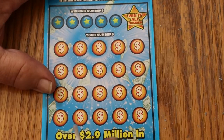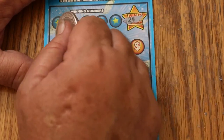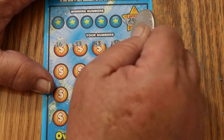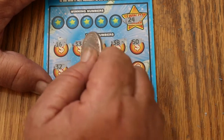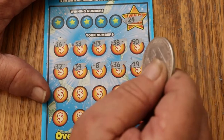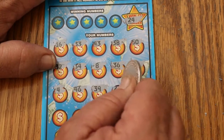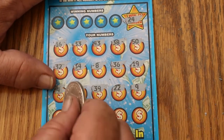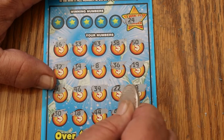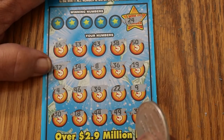Okay, ticket 26. 24 is the win it all. 16, 33, 43, 38, 50, 32, 34, 8, 36, 19, 4, 46, 39, 22, 9, 30, 18, 44, 49, and 37. So, nothing on the win it all.